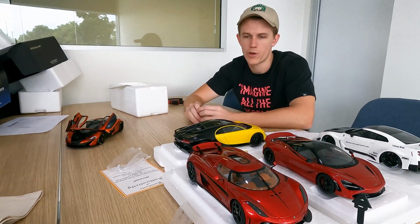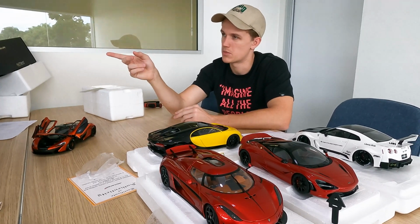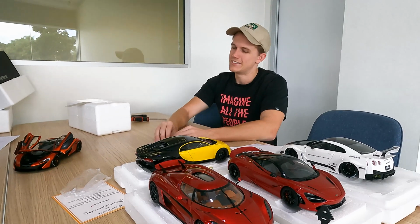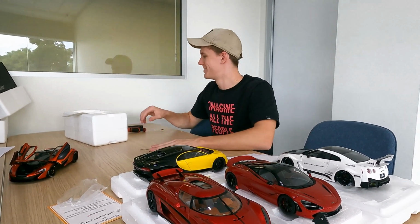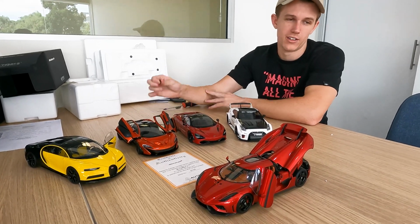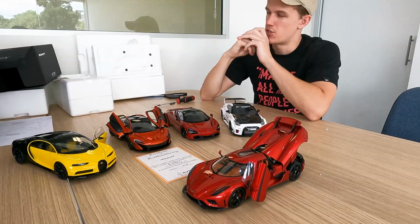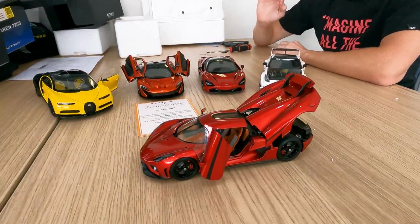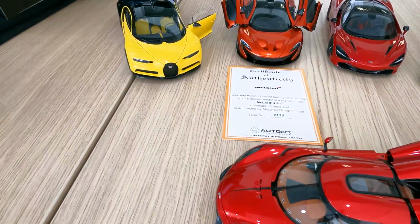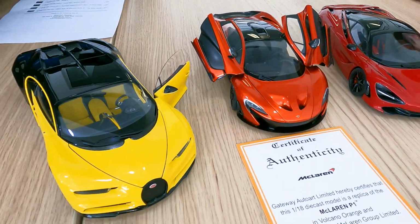Alright, what we're gonna do is unscrew the rest of them, and we'll show you them all unscrewed, and then we'll put them in some cabinets. I think this one's gonna have to go in my office though, because it's special. I'm like a little boy on Christmas morning. These things are so cool. The detail on these is top notch, and the P1's got the certificate of authenticity as well, which is really cool.